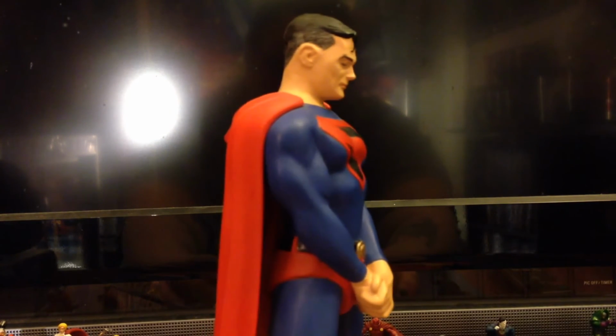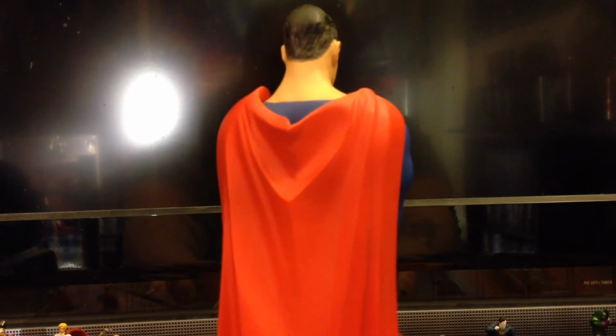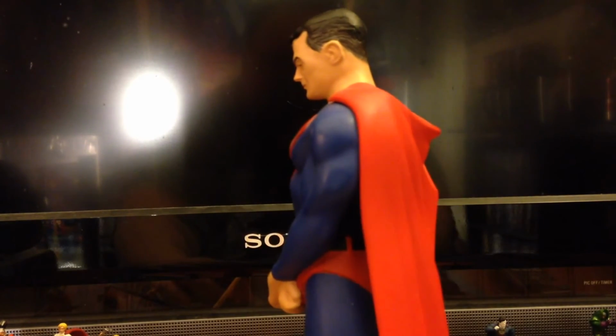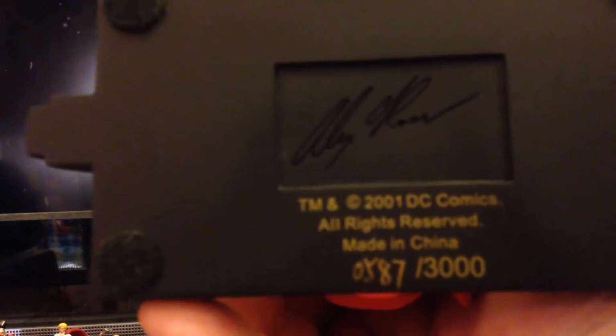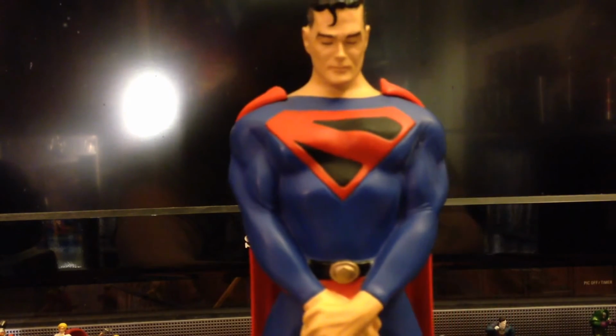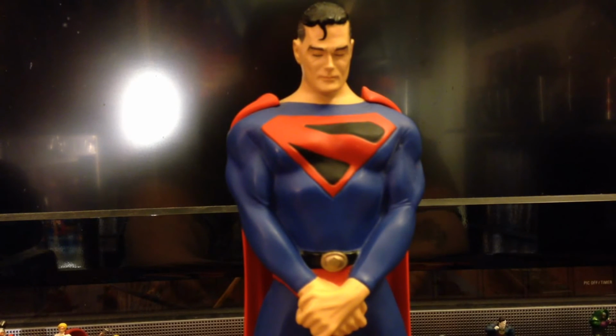But yeah, that's pretty much it for this. He's a great statue. He was a great pickup. Very excited to get him. I was very excited to get him home, get him out of the box. He is, of course, a limited edition. Like I said, he is out of 3,000. And you can see here on the bottom the Alex Ross there. He is number 587 of 3,000. And apparently he was made in 2001, which makes him 13. So great deal for that, being a 13-year-old statue, being in the condition that he was, and getting him for box price instead of having to pay what they were charging online.